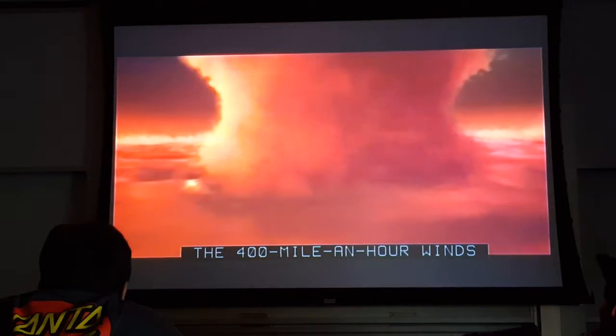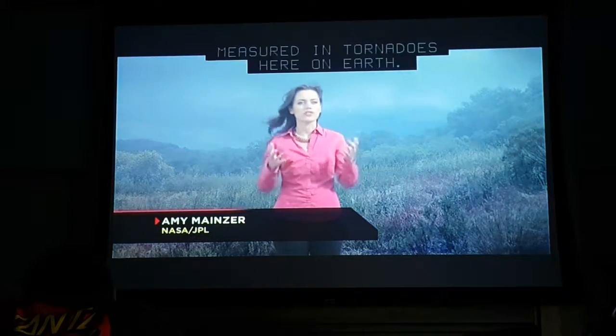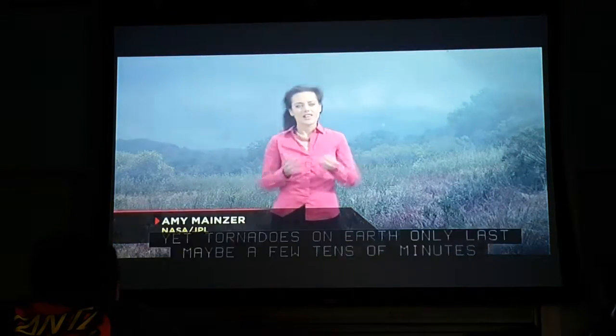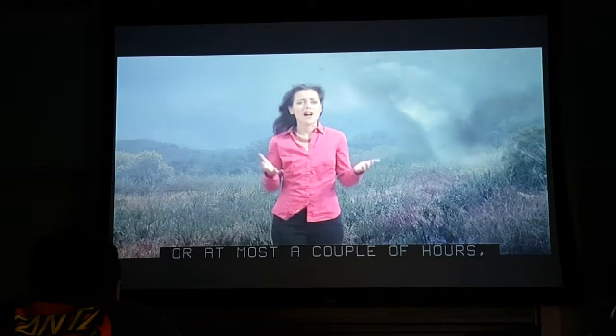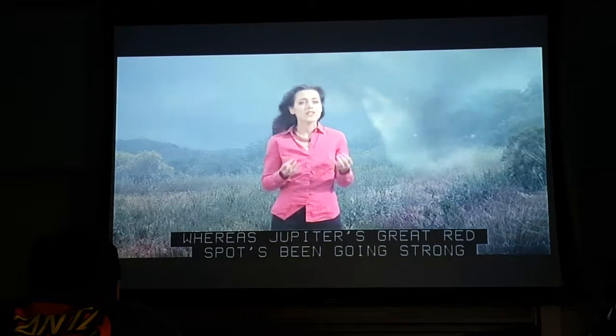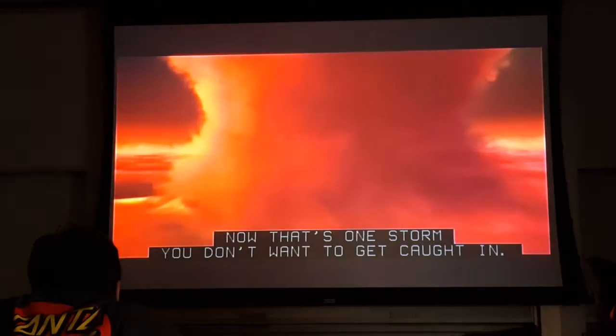The 400-mile-an-hour winds measured in Jupiter's Great Red Spot are faster than some of the most powerful winds measured in tornadoes here on Earth. Yet tornadoes on Earth only last maybe a few tens of minutes, or at most a couple of hours, whereas Jupiter's Great Red Spot's been going strong for at least 400 years and is 3 times the size of Earth. Now that's one storm you don't want to get caught in.